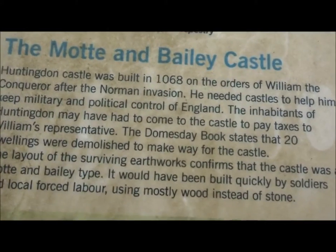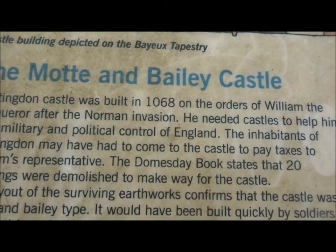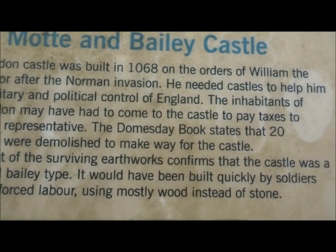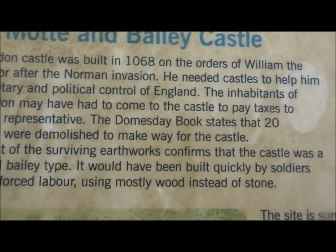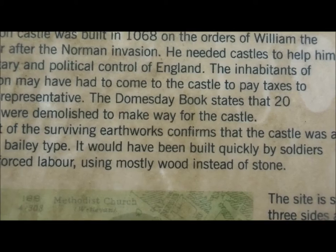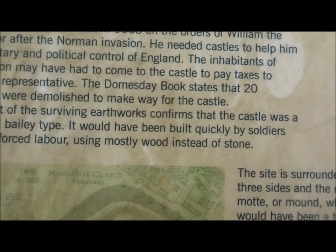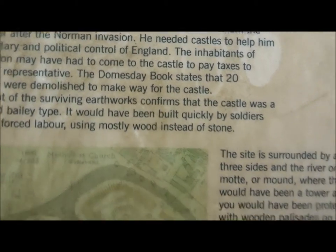The Motte and Bailey Castle. Huntingdon Castle was built in 1068 on the orders of William the Conqueror after the Norman invasion. He needed castles to help him keep military and political control of England. The inhabitants of Huntingdon may have had to come to the castle to pay taxes to William's representative. The Domesday Book states that 20 dwellings were demolished to make way for the castle. The layout of the surviving earthworks confirms that the castle was a Motte and Bailey type. It would have been built quickly by soldiers and local forced labour, using mostly wood instead of stone.